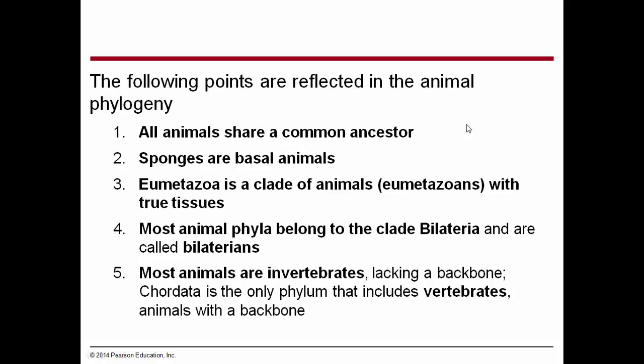The following points are reflected in the animal phylogeny. All animals share a common ancestor. Sponges are basal animals. Okay, we talked about that in the beginning. Eumetazoa is a clade of animals, the eumetazoans, with true tissue. That does not include the sponges, but it does include the cnidarians and the bilaterians. Most animal phyla belong to the clade Bilateria and are called bilaterians. Most animals are invertebrates lacking a backbone. The Chordata is the only phylum that includes the vertebrates, animals with a backbone. So you can see we're working from a large scope down to a smaller scope, and we're ultimately talking about the vertebrates, which is our class.